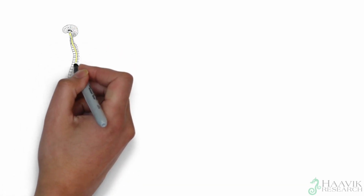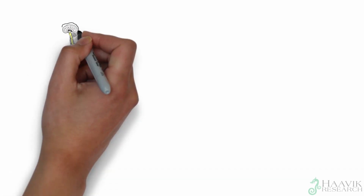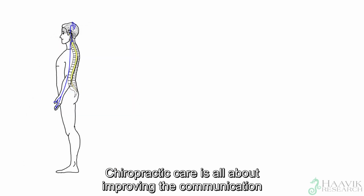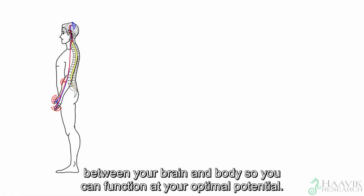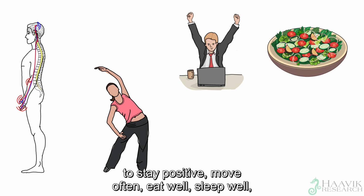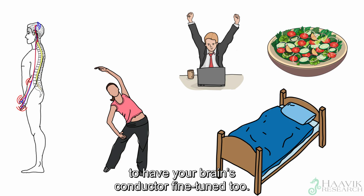Don't forget, though, that chiropractic care has so much more to offer than just helping you with your chronic pain. Chiropractic care is all about improving the communication between your brain and body so you can function at your optimal potential. However, if you are suffering from chronic pain, do your best to stay positive, move often, eat well, sleep well, and go and see your family chiropractor to have your brain's conductor fine-tuned too.